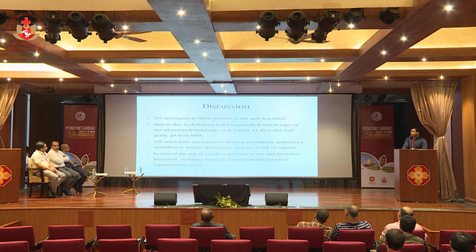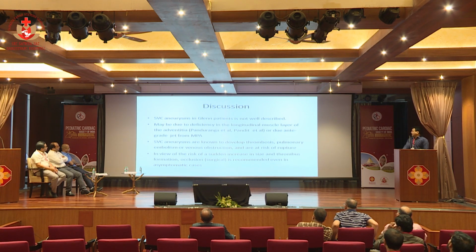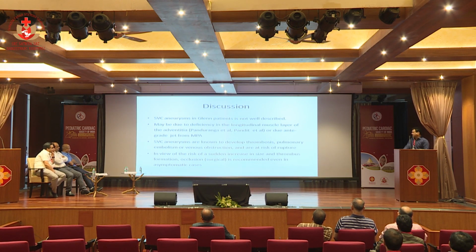SVC aneurysms in Glenn are not well described. There are few case reports, so there were no specific guidelines. They have proposed that it can be due to deficiency in the longitudinal muscle layer of adventitia. Those are the two case reports that have described these things. But we thought it was due to antegrade jet from MPA in our case.